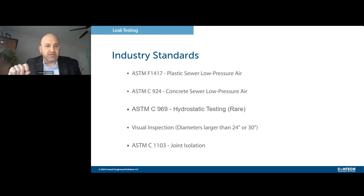The next one that you see a lot of is ASTM C924, which is the concrete version, a little shorter of a test, but it's, again, limited in size. On rare occasions, you'll see a hydrostatic drawdown test. C969 is a popular one. It's a concrete pipe test. Sometimes you see a lot of visual inspection requirements, or maybe none at all.